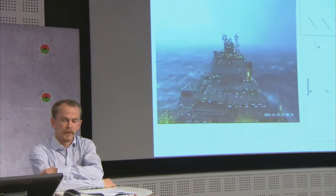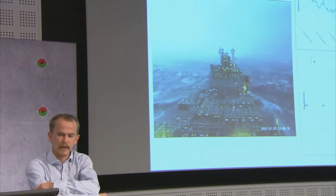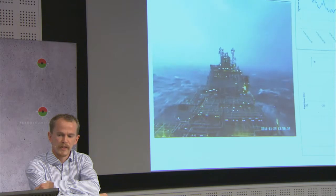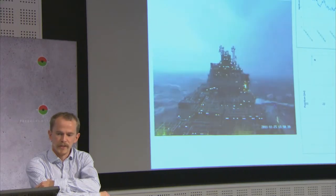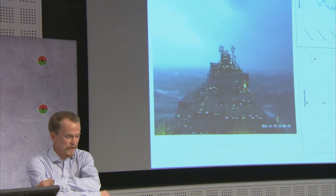Additional continuous activities: environmental monitoring and logging. So this video on the left-hand side of the screen was taken during Berit at the end of 2011. It doesn't look too bad, but it's worth remembering the FPSO is 300 meters long and 50 meters wide, and it is moving around quite a bit.